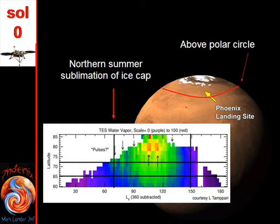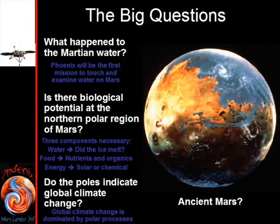So the plot you see at the bottom is showing the expected water vapor developing over season. We were expecting to see more water vapor coming past our landing site as the mission progressed. So as the first Arctic explorer on Mars, all the other missions really went to near equatorial sites, with the exception of Viking 2, which went to about 45 degrees north. We were there to answer some big questions about habitability and current and past climate.